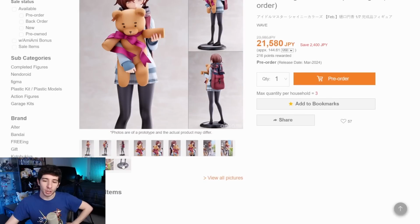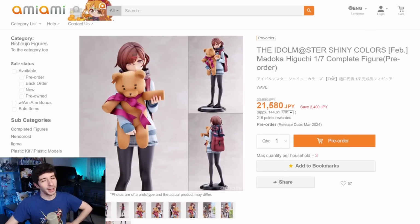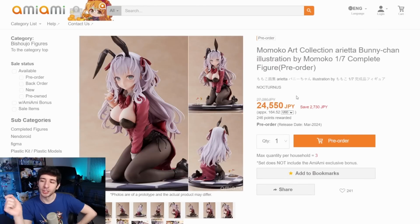I like that her base is also the streets, because I think she's on a date, so she's out and about, but yeah, I think this one's gonna have a hard time selling for that price. Momoko Art Collection Arietta Bunny-chan. This is from Nocturnus and is going to cost you 24,550 yen.